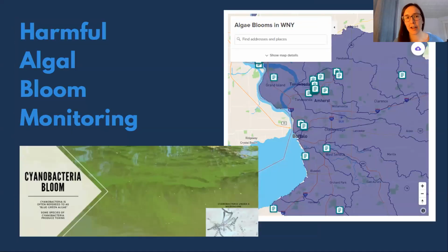We also have volunteers always paying attention during the summer and early fall months for harmful algal blooms. And this is another way we're using Water Reporter to map this information so folks can see where these blooms are occurring. All those little clipboards on the maps are different reported blooms, and they may or may not be a confirmed cyanobacteria bloom. But if you click on those little clipboards on our website, you'll find more information and photos.